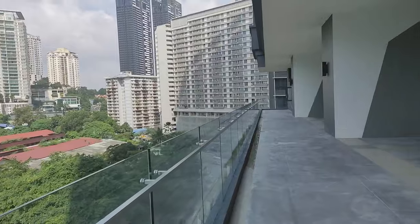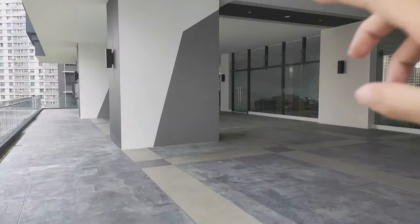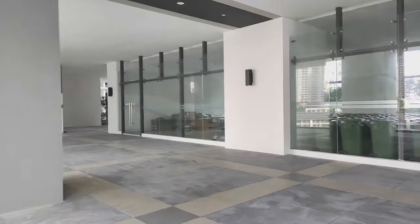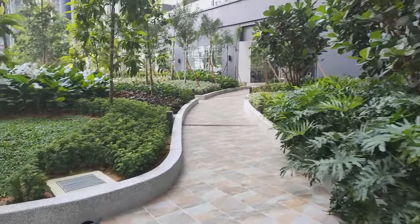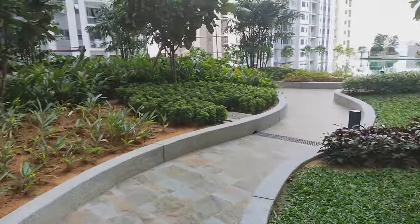So I'm currently in level 8. Level 8 is actually quite economical because you see that it's very practical, simple kind of design. This floor is quite empty. Over to this side, we are walking towards the pool area.